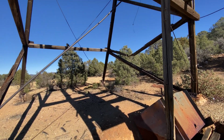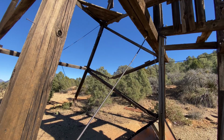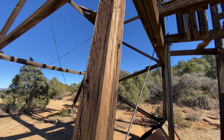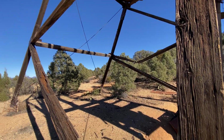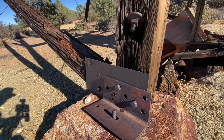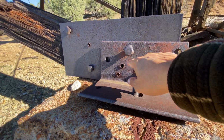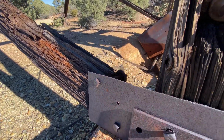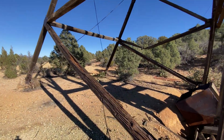So, and here you get a better look at some of the destruction there, of how those braces have just completely snapped. And then down here, see the nut's gone off of here. These have backed out, warped. This is broken off of there. This isn't long for this world.